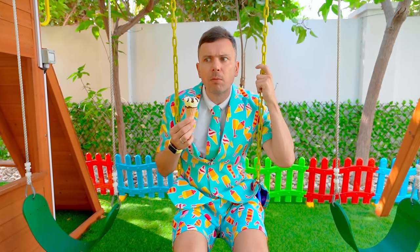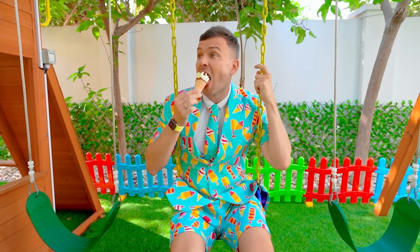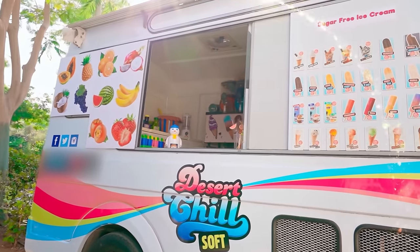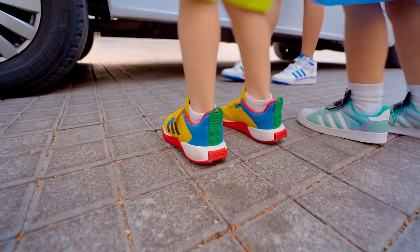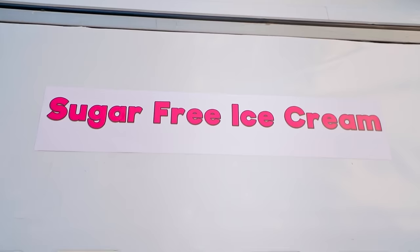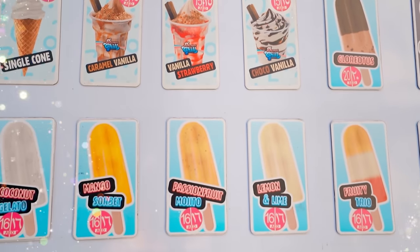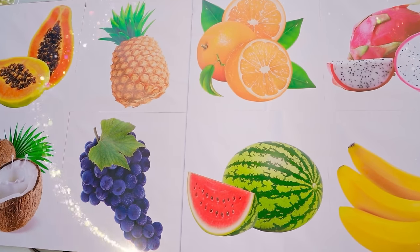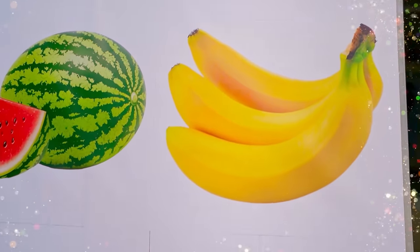What does the sound come from? Wow! A lot of ice cream. Yummy. But we cannot have so much ice cream. Sugar is bad for teeth. Yeah. But let's just take a look. Let's go.